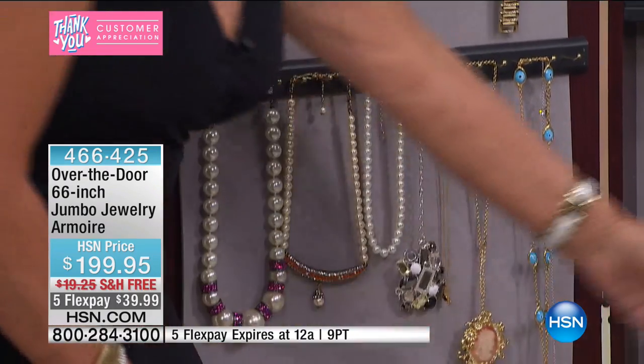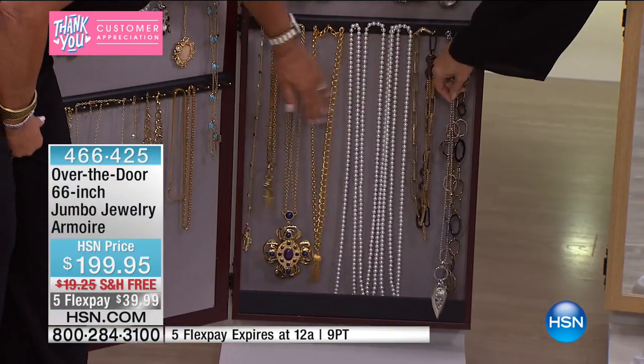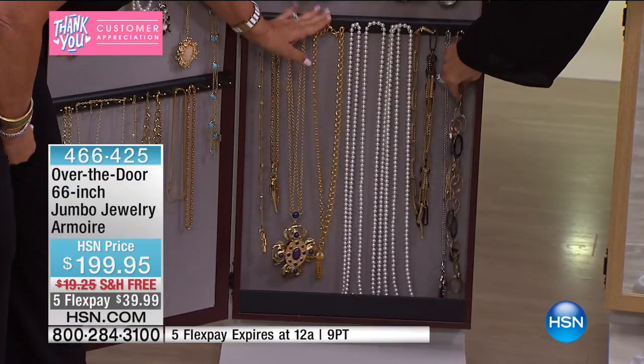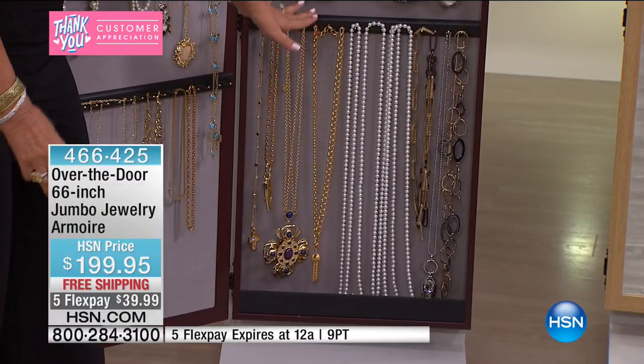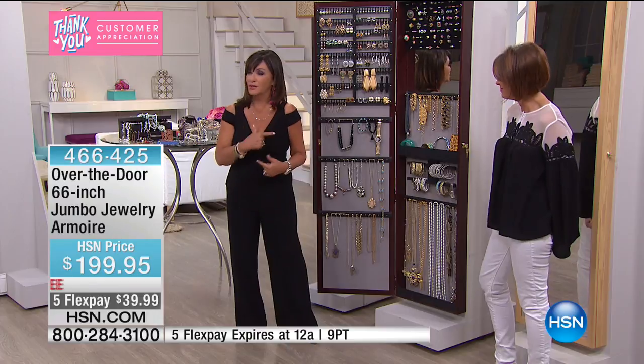Look at these long necklaces. This is what I love. I love this part. Wow. Look how beautiful. Look what I'm doing. Nothing is tangling. Everything is perfectly spaced, perfectly organized, and you could find it. You're gonna start your day choosing, not hunting, not looking, choosing.